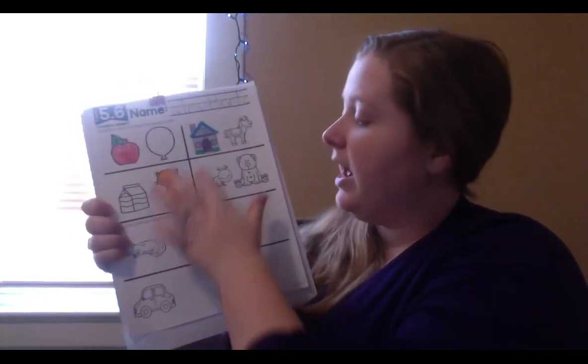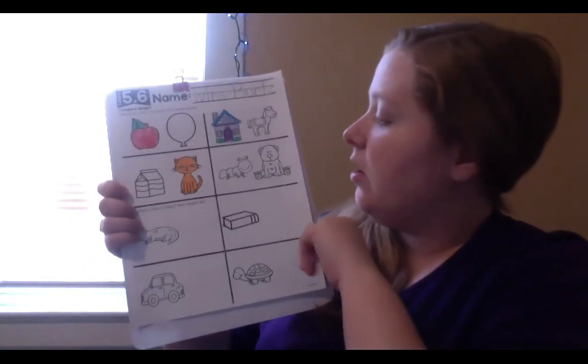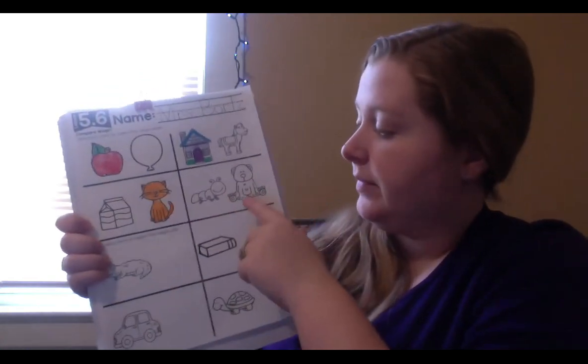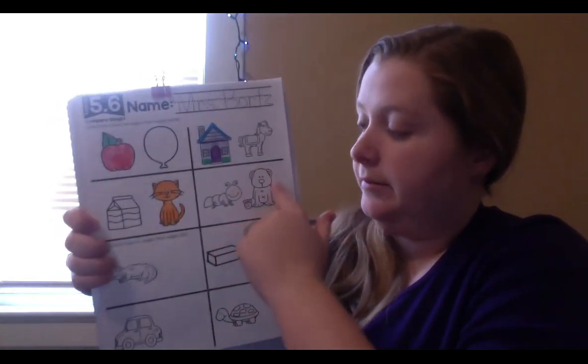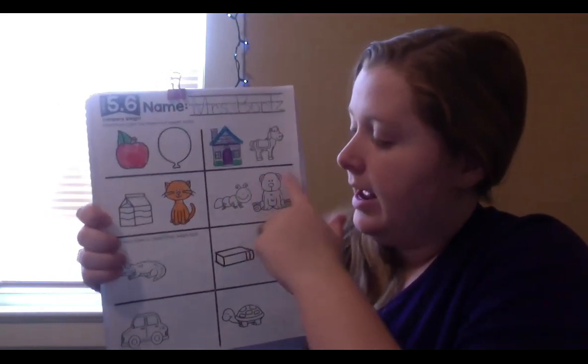All right, we have one more just like that, okay? So they give us a real life caterpillar and a monkey, okay? We have a real life caterpillar and a monkey.